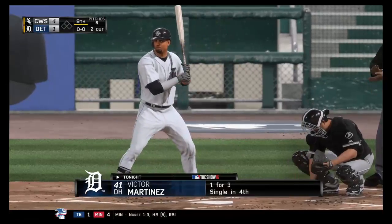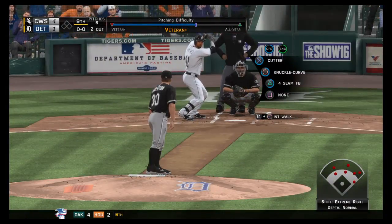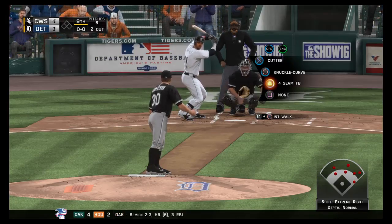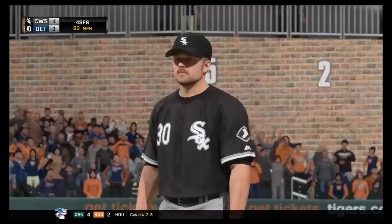Victor Martinez makes his way to the plate, needing to make something happen. They're down to their final out in the 9th inning. That's not looking too good for him anymore, but you know what? There's no clock in this sport, and that's for good reason. You've got to fight for all 27 outs.